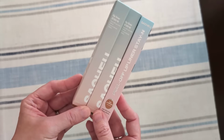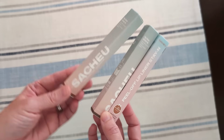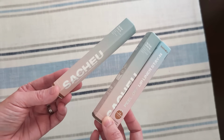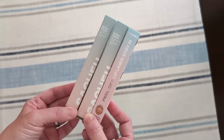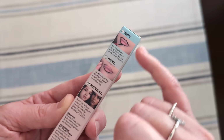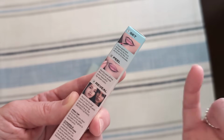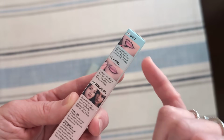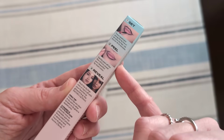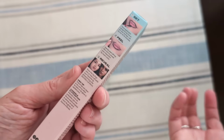All right, guys, next up, I got a PR package from Sacheu. I think that's how you say this. These are the Peel Off Lip Stain, and I've seen these all over TikTok. You can either use them as a liner, or I've also seen people use them just all over their lips. You put it on, you let it set for like 10 to 20 minutes, and then you peel it off. And then it's supposed to last all day.